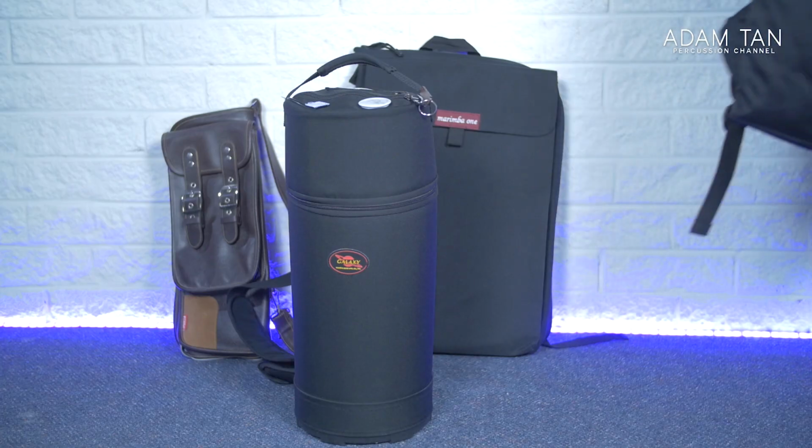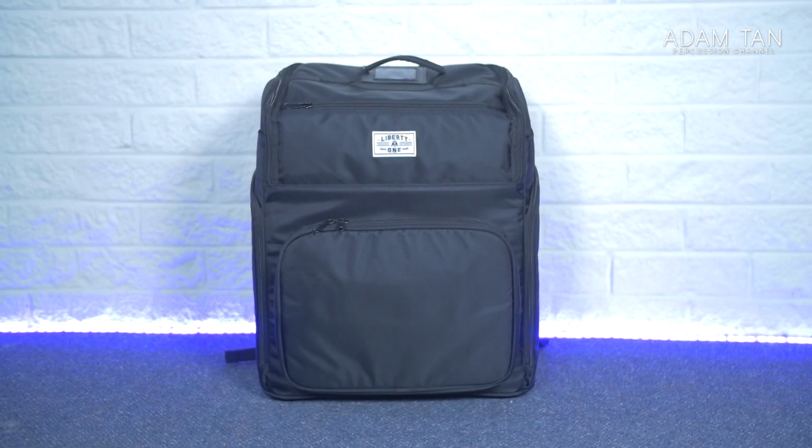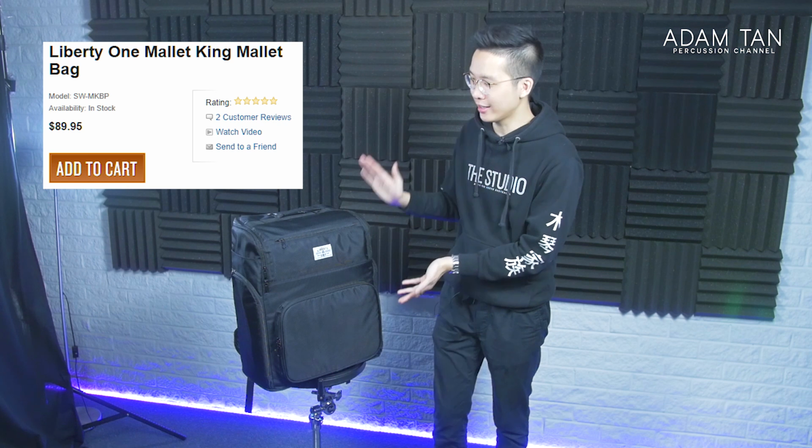But the Mallet King is a brand new form factor because it actually combines all 3 of these form factors. It's freestanding, it's a backpack, it's also a mallet case, like it's pretty much everything you could ask for in a mallet bag. The Mallet King comes in at $89.95 US, which sounds very expensive on paper, but in terms of the sector that it's targeting, which is the all-in-one backpack style bag, which can just do everything, pretty much all of the other bags are about the same price.